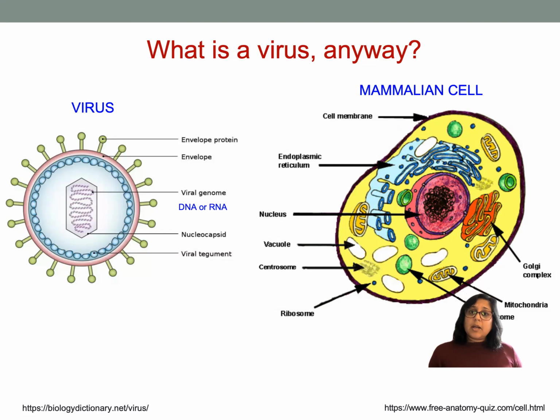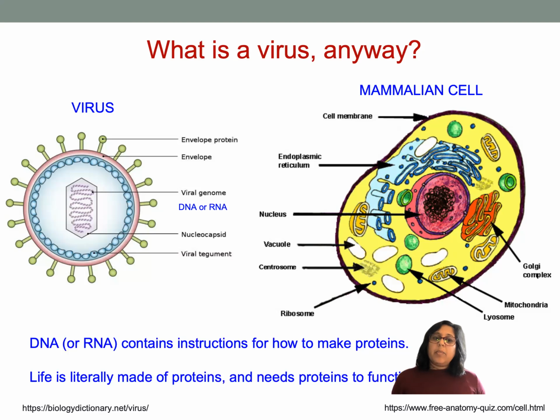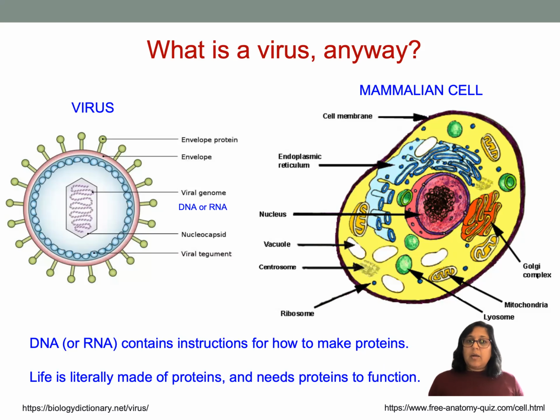A cell from us, from a mammal, in contrast, is a lot more complicated. It contains all of this other stuff in there. And all of this stuff is important because it basically reads the DNA and figures out the instructions that are contained in the DNA to be able to make proteins. And proteins are important because they make up all of life. Our cells, our bodies, bones, muscles, everything is made up of protein. And the DNA tells the body how to make those proteins.